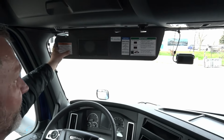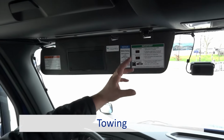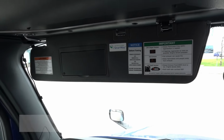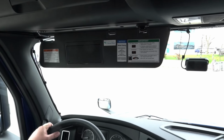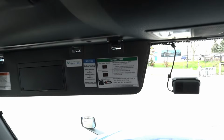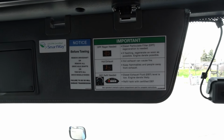Some instructional tags on inter-axle differential lock, towing, and DPF regens. All important stuff. Understanding what those different lights mean when they come on, when a regen's required, or when it's just a hot exhaust, or when you need to refill your DEF tank. Information is all laid out nice and simple here.